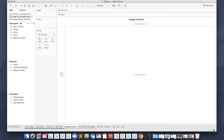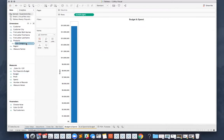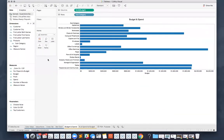We had a client that said, "Hey, we actually want to know our budget by product, and we want to compare that with the spend." A little quick tip here. I'm going to build this like a combined axis. Let me actually back up and start over.